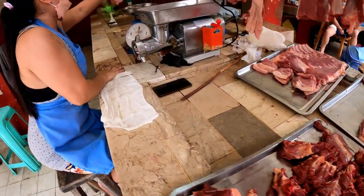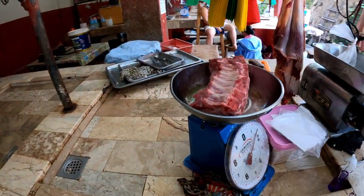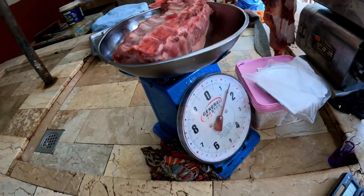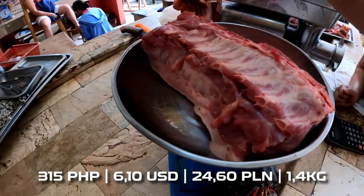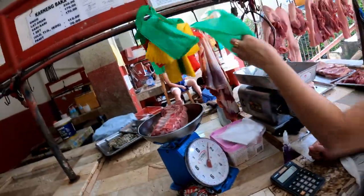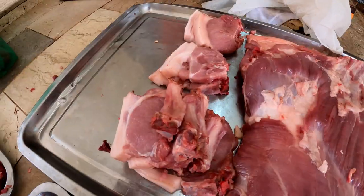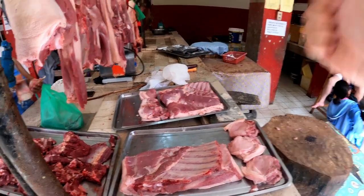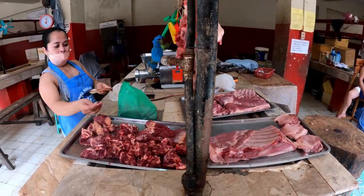This is good for grilling. 1.4. 315. Okay. I will grill this, but marinate first. Schabowy in Poland. No, like beat with the hammer, beat and fry fast. Boom, boom, one side, other side, salt, pepper, and.